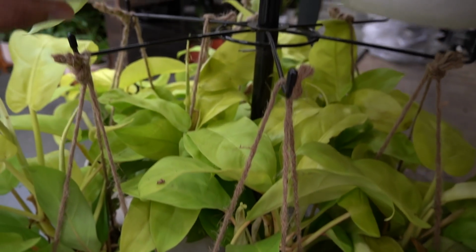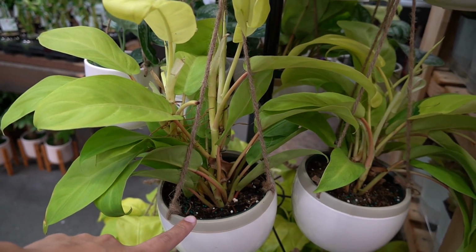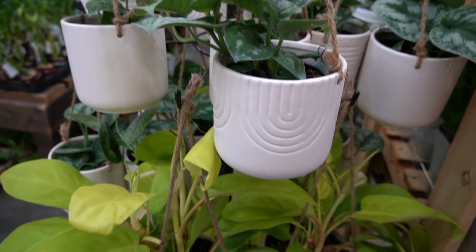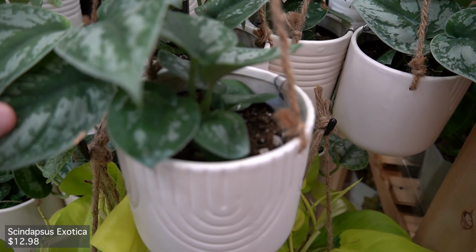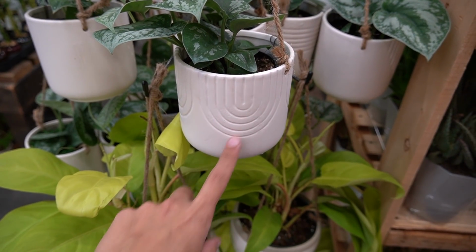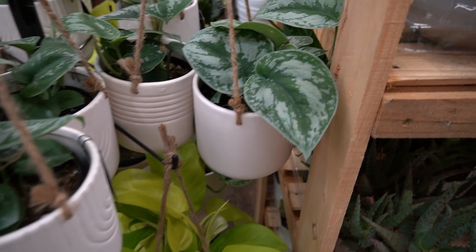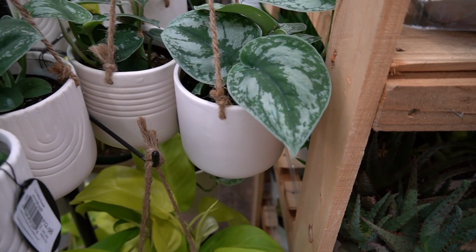Let's see what they call them. They call them houseplant. And I think these are so cute. They're in their little pots. And then above, we have some exoticas in these cute little pots. They have little rainbows. Well, there's different designs. Let's see how much these are. $12.98.